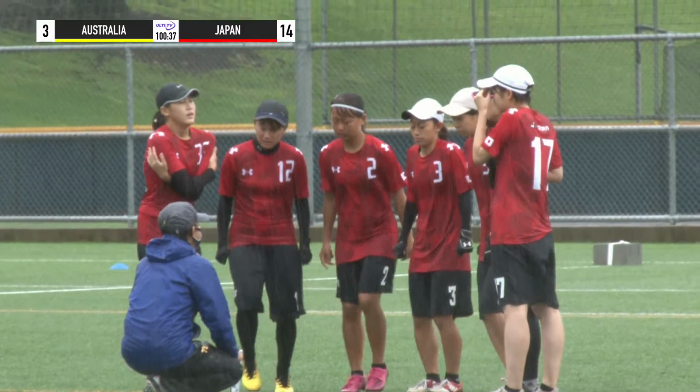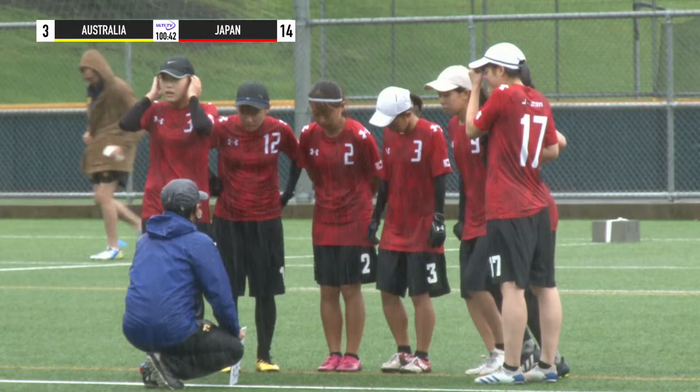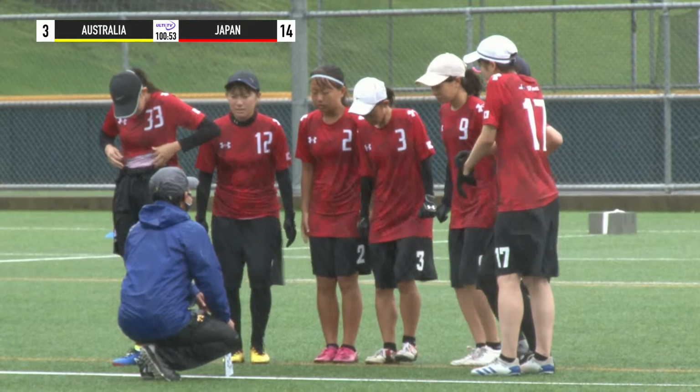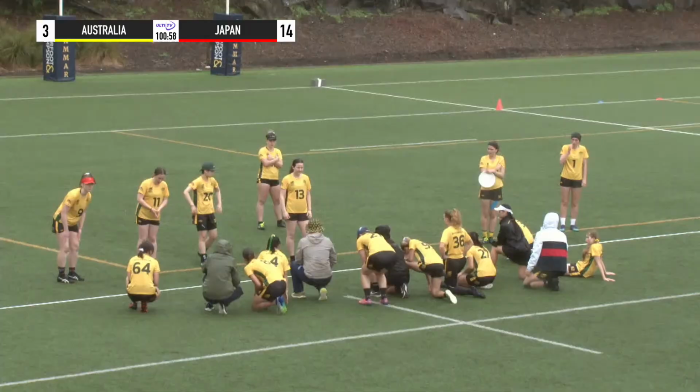The rain is starting to get a little bit heavier now. Is it going to be enough to cool the fire that we've seen on the Australian side so far? Or is it going to represent a tidal wave that allows Japan to get this offensive hold and walk away with a 15-3 victory over Australia? Only time will tell.